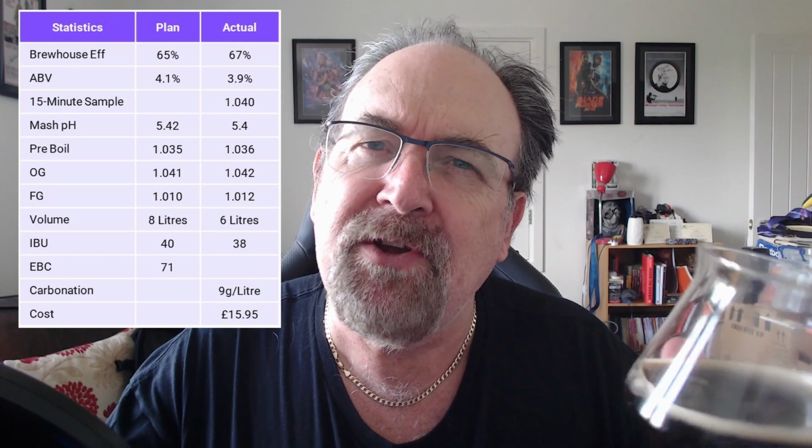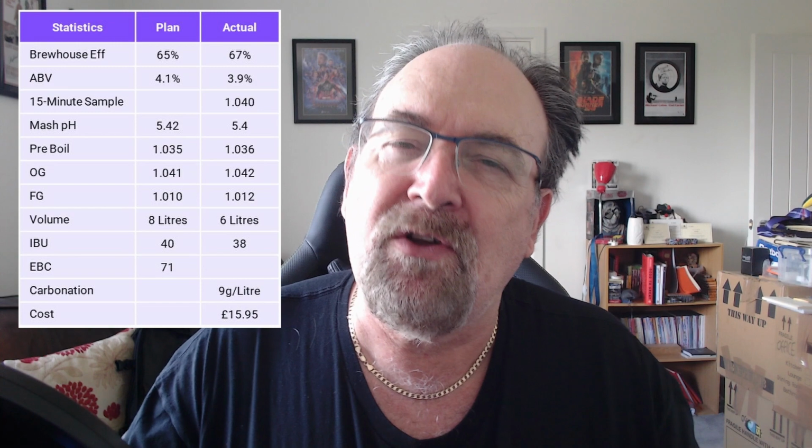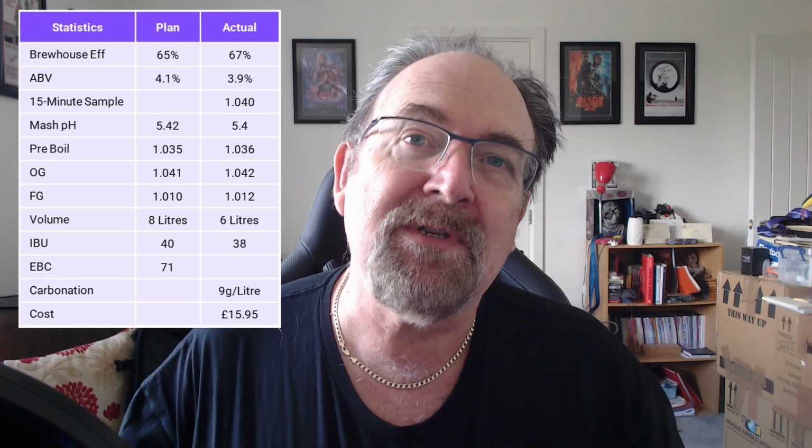In terms of the volume though, that is where things did not quite work out so well. There was a lot of trub in transfer, and then there was a lot of trub in bottling as well. So we ended up with 6 litres in the bottle versus what I was really hoping for, which was closer to 8.